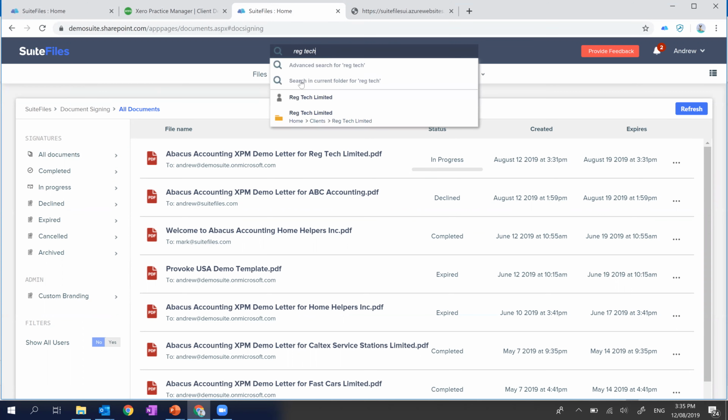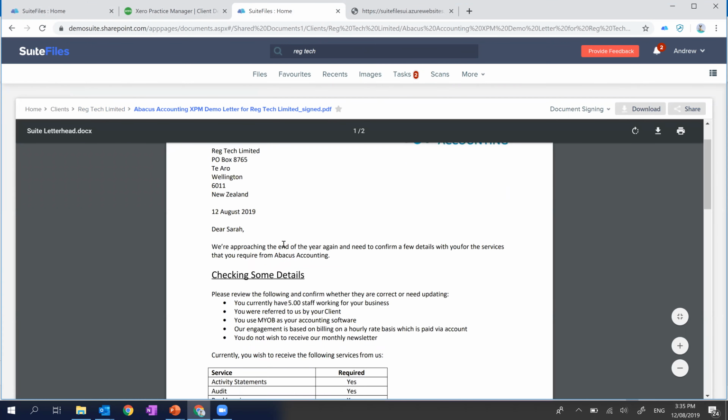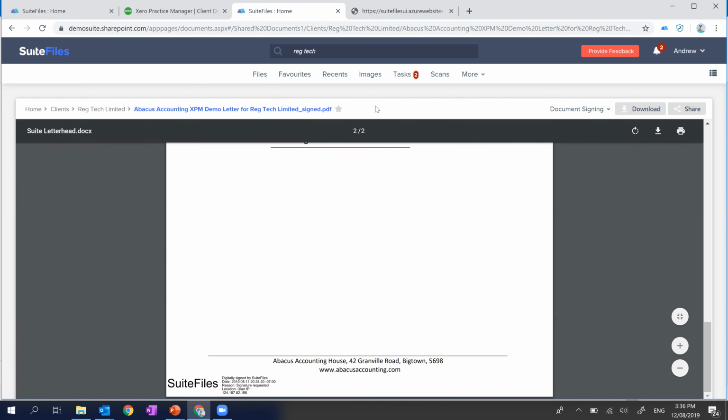But let's just go to the Regtech folder. And you can see in here, here's a copy of the document with the word signed appended to the file name. And if we open it up, this is the signed file that we sent out, come back to us. You can see all the electronic signatures in there. And also down the bottom of the screen, critically, the thing that you're really interested in is all the digital information required to confirm that the document was signed, the IP address or computer that it was signed upon, when, and that it's all electronically verified and put together, and that the document hasn't been changed, and it is a signed copy of that file.